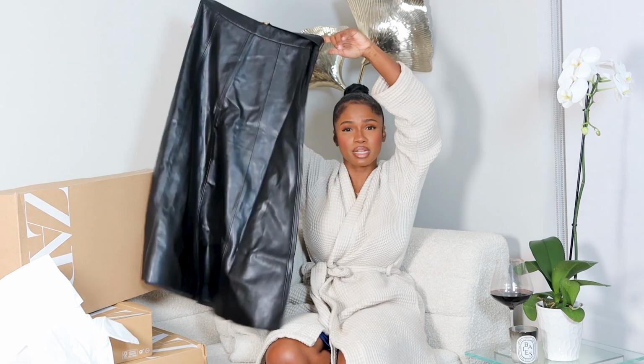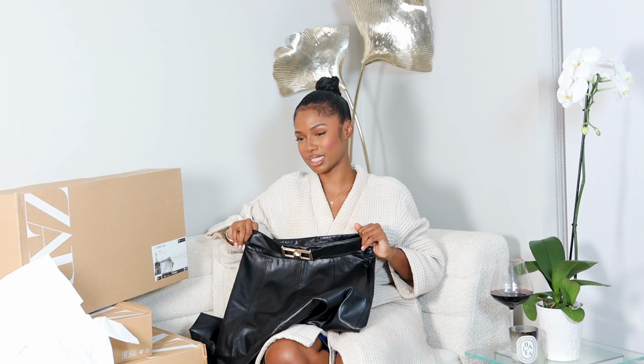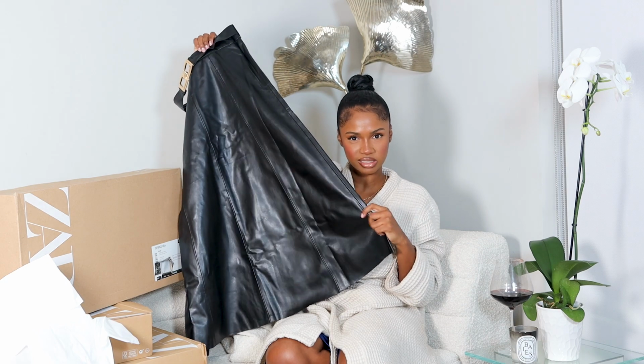Or should I put my own belt? Or should I just do no belt? Because sometimes less is more. I'm gonna try this on for you guys, and then you guys let me know what you think. Do you guys like it? Is the leather giving rich and expensive?